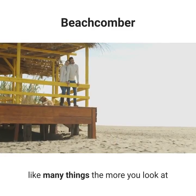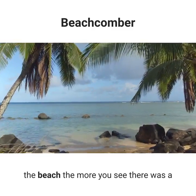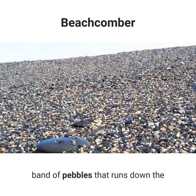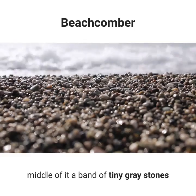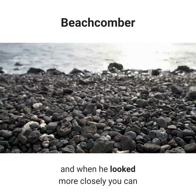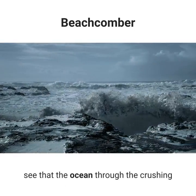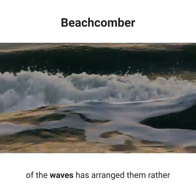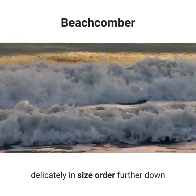Like many things, the more you look at the beach, the more you see. There is a band of pebbles that runs down the middle of it, a band of tiny grey stones. And when you look more closely, you can see that the ocean, through the crashing of the waves, has arranged them rather delicately in size order.